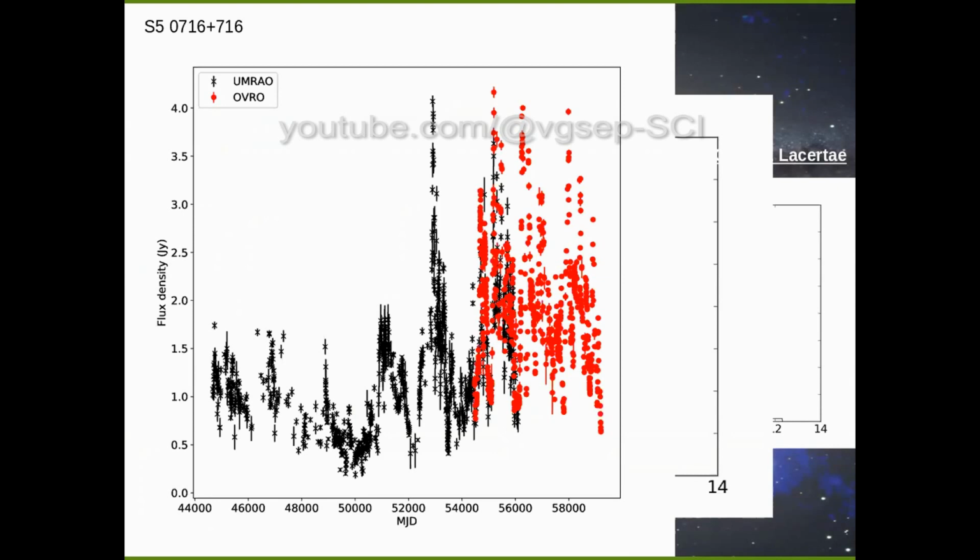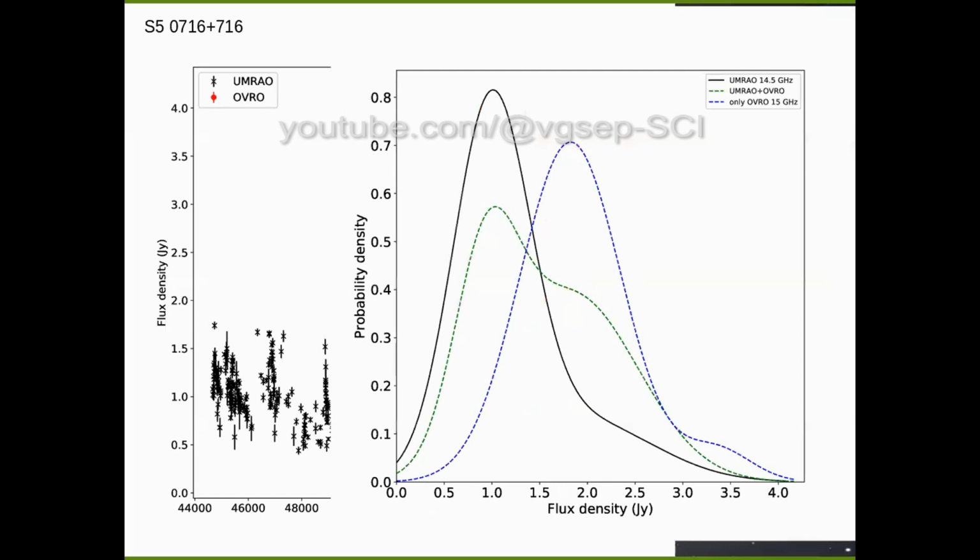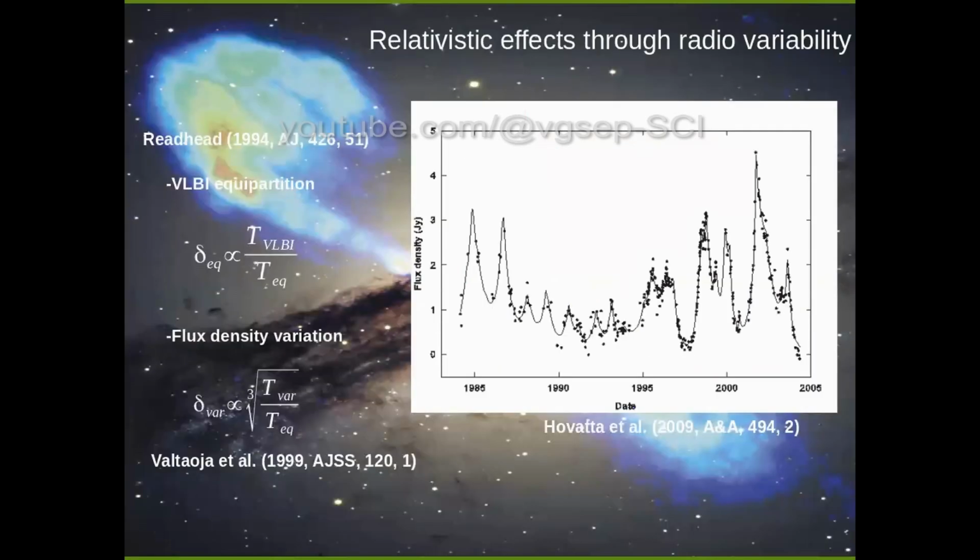Okay, then I'll move on to something else that we can learn from radio variability, which I think is quite important, and it's actually something that is limited to radio variability: we can constrain the orientation of the jet and the velocity, which we cannot do with any other method. Actually, we cannot do it separately unless we have VLBI information, but what we can do with just the radio variability is look at the combined effect, which we call the Doppler factor. This is what I show here with this delta parameter.